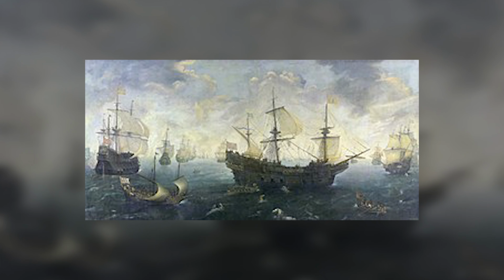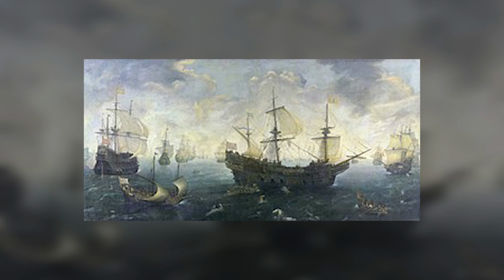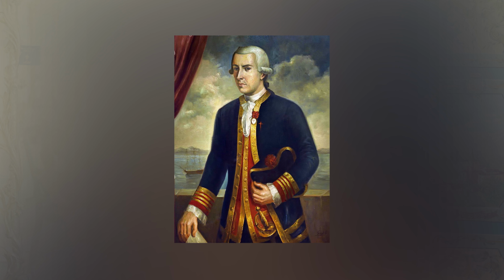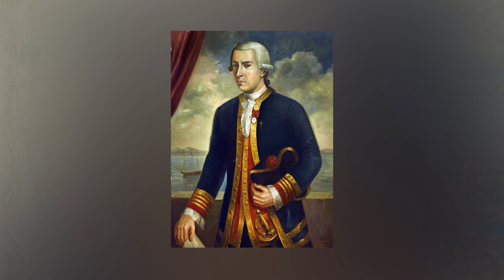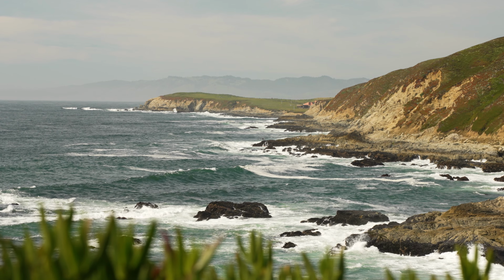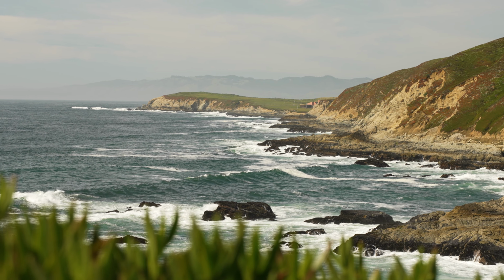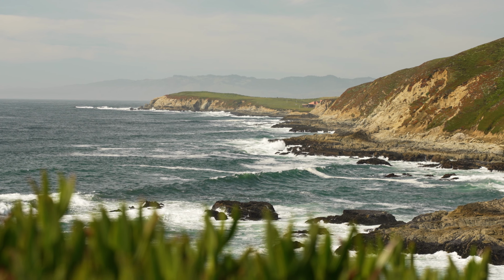So I did a little digging and found out that in 1775, a guy sailed a galleon up the west coast of what is now the United States. His name was Juan Francisco de la Bodega, and he considered it very successful, as did the Spanish crown. He not only mapped all the way up to Sitka, Alaska, but he also claimed the territory for Spain.